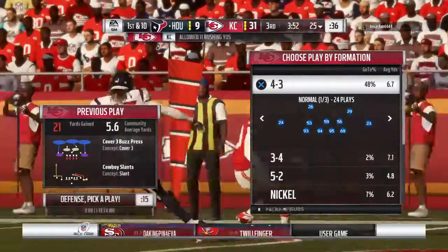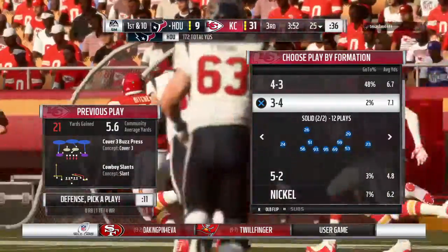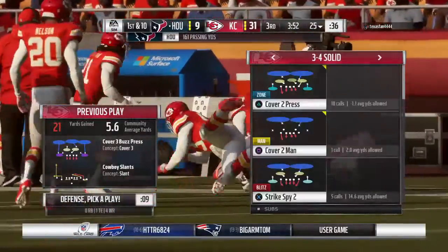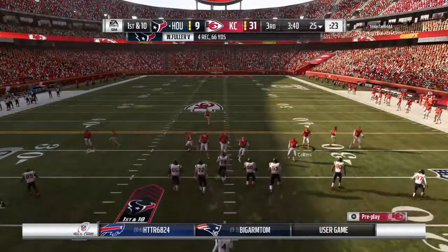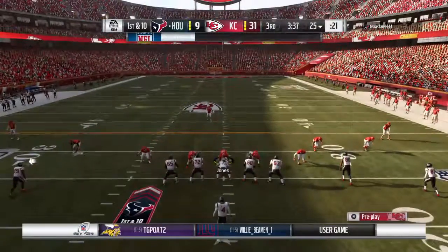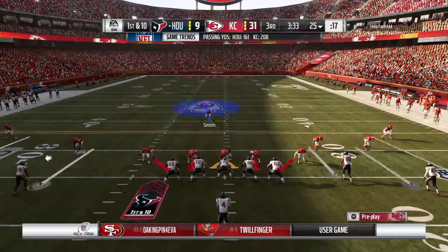When you call a wide receiver screen, no matter how many blockers you get in front of the guy that catches the ball, there's still an aspect of the guy catching it, turning into a runner, breaking tackles and creating his own yardage, and he just did on that play. Watson now 13 out of 17 throwing the ball. He's got a 1st down.